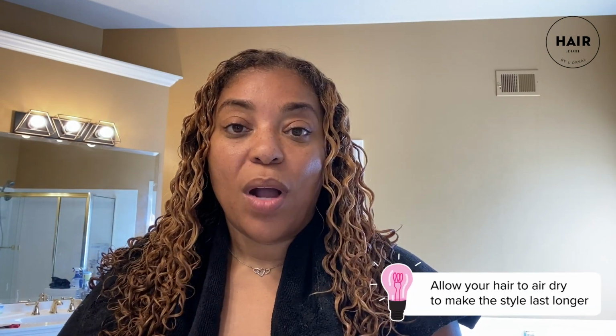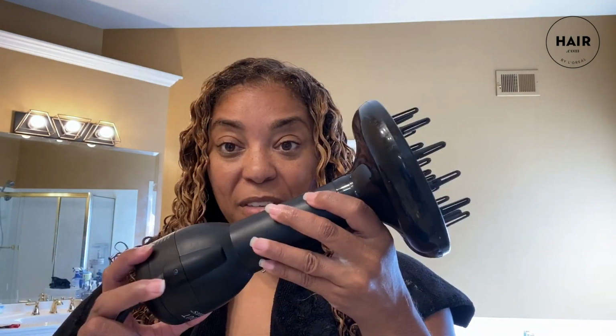So let me just say that if you want your hair to have the maximum longevity, allowing it to air dry is best because your hair starts flatter, and every day your curls are gonna expand, so your hair is gonna become fuller. If you want to start off in a fuller space, then you have taken the longevity of your hair almost in half. Okay, so I've got my diffuser here.